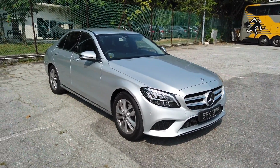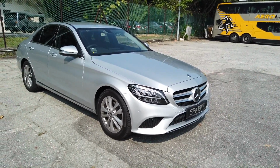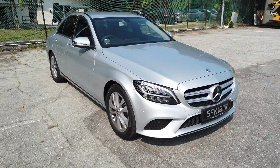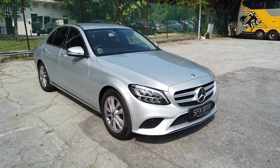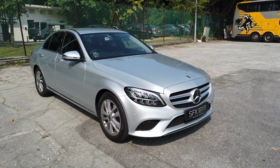Of course, we've seen a review of the Mazda CX-30, for example, and we've also seen the Toyota Corolla Altis here. So, non-luxury cars have a lot of technology nowadays. You're really not missing out much at all if you go with one of those. But luckily, it's not the case here.